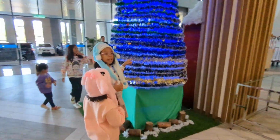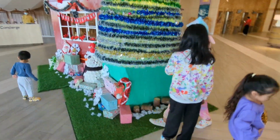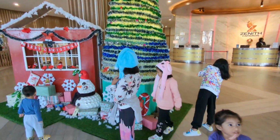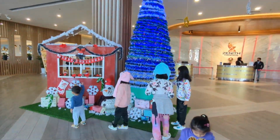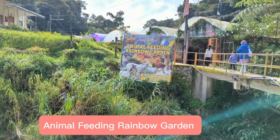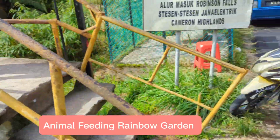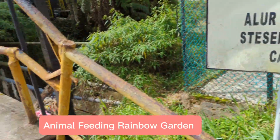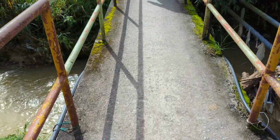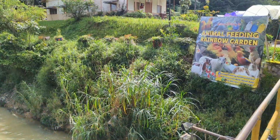Wow! So eco-friendly! A Christmas tree made out of recycled bottles! We've been waiting to visit this place, Animal Feeding Rainbow Garden. There are many animals to feed here, like the goats, rabbits, and alpacas.